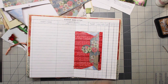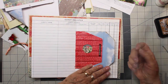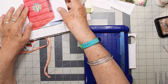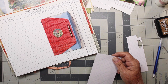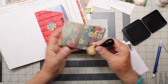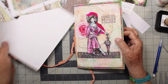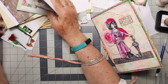This would make a nice journaling card because it has a place to write and it matches the outside, so let's take that and make a journaling card out of it. Now, I was thinking a little label in here for "This book belongs to," and where did those go?